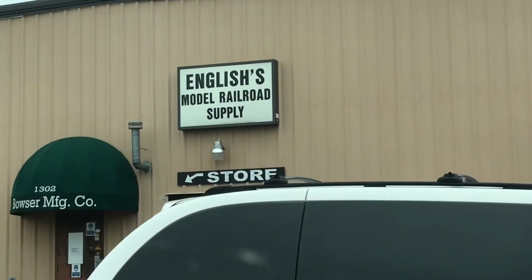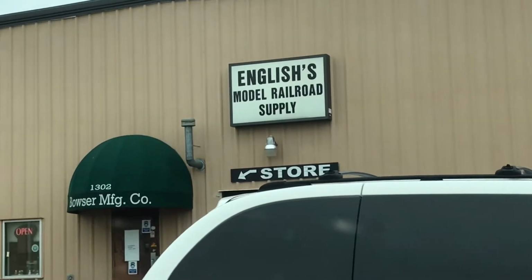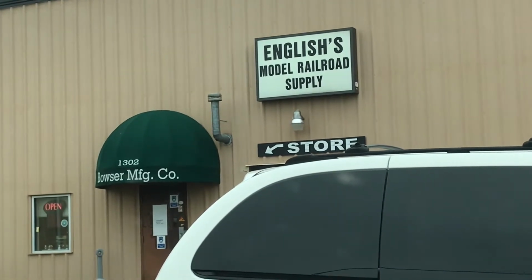All right, I made it to English's. It took forever going through the countryside of Pennsylvania, but I'm going in, and I don't know if I'll do any videoing inside there because I'm getting here kind of late and I just want to be able to see everything. All right, I just came out of the store.